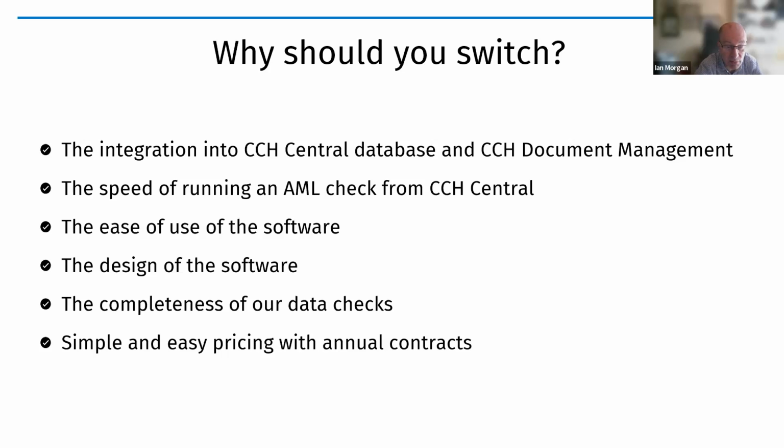Pricing is simple and straightforward. We're not going to be covering pricing in this session, but there are annual contracts available. More information on pricing can be obtained through your account manager. Steph will also be making your account manager aware of your attendance this morning, so I would expect them to be in touch with you for some feedback and further discussion.